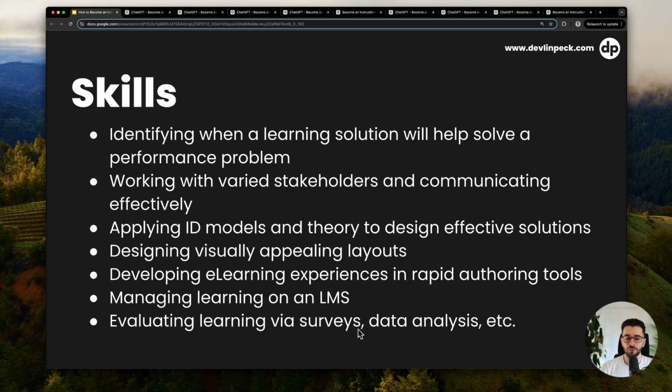And then finally, evaluating learning via surveys, data analysis, writing solid assessments, quizzes, all of that good stuff. Being able to evaluate how effective your learning is is important too, because obviously, we want to make sure the learning is effective.